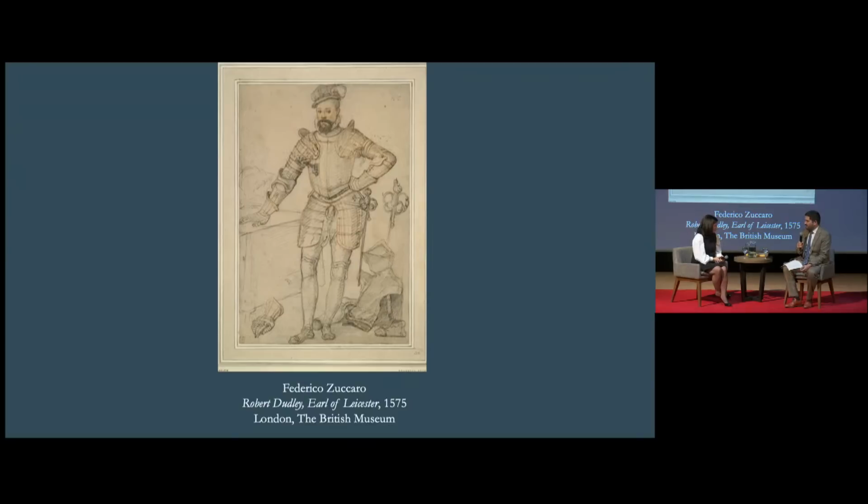And you've also written fascinatingly about the fact that his nephew, Sir Philip Sidney, sat for his portrait by Veronese. It's to me one of the great tragedies of Tudor art history that portrait doesn't survive, or at least hasn't been identified. Well, exactly. I keep hoping that I'll be at a car boot sale and there it will be, and I can pick it up. You and me both.